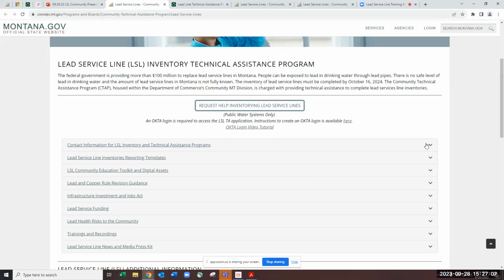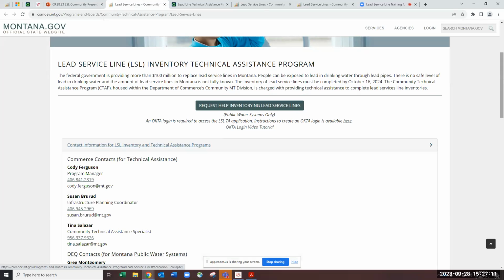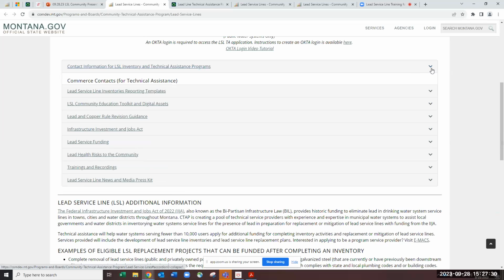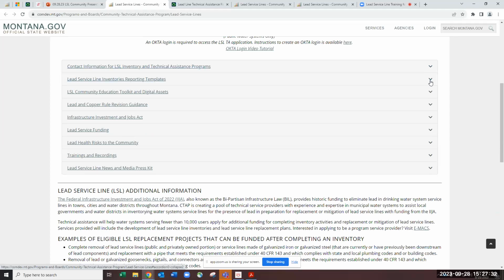So each of these little accordions has a drop down. Like this first one here gives you the contacts at Commerce for the lead service technical assistance program. And then also at DEQ, it has Greg's information there. So if you need to get a hold of us, please feel free to reach out either by email or phone. We're happy to take your questions. And this page is going to be changing just a little bit.